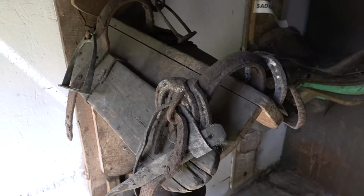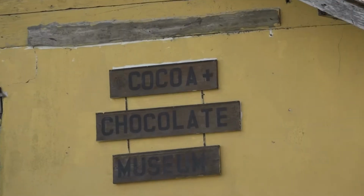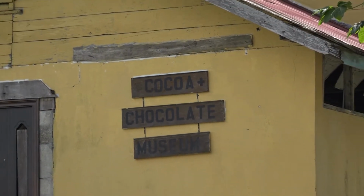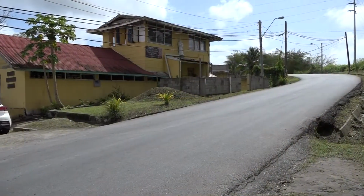The plantation owners and managers used horses to move throughout the estates. The National Cocoa and Chocolate Museum is located on what used to be an old cocoa estate.